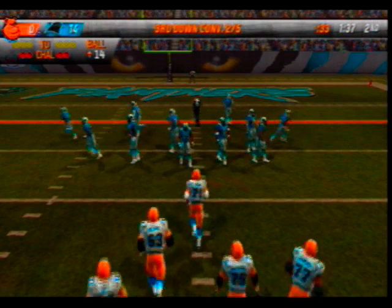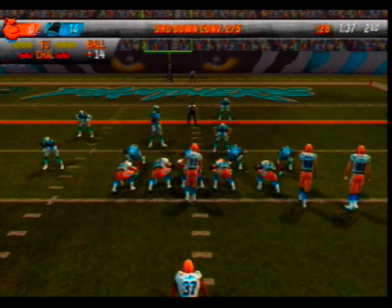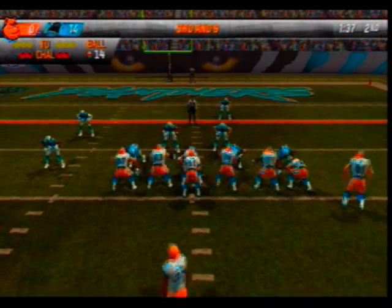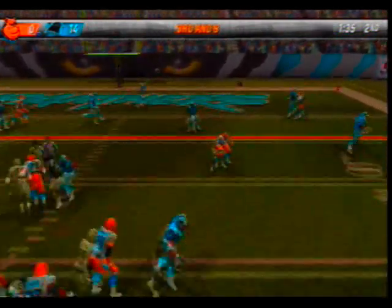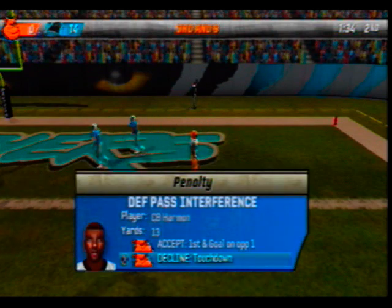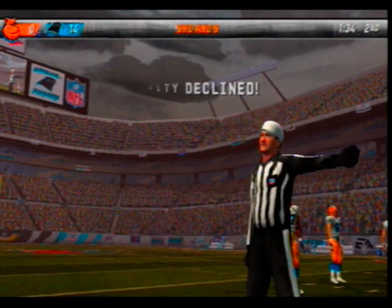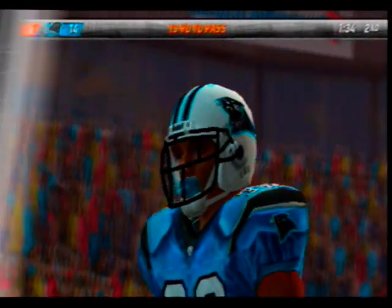Third and nine. Ball on the 14-yard line. It's on. Let's go. Carolina comes out in their nickel package. Throwing. Touchdown, Buffalo. It looks like it's going to be an interference call. The only question is pass interference against whom? On defense, number 36, touchdown.